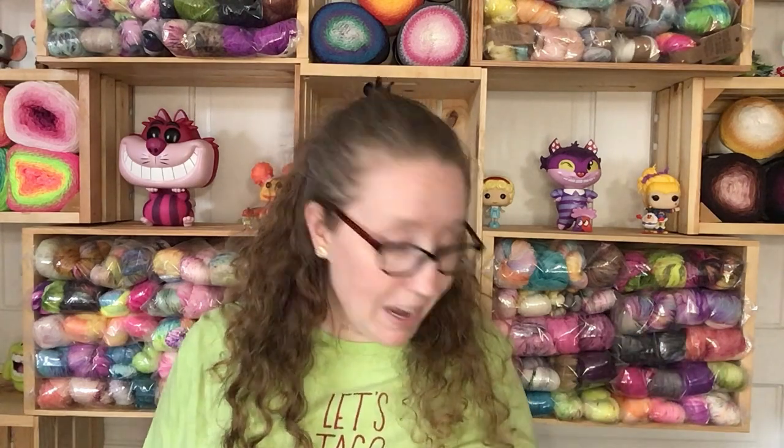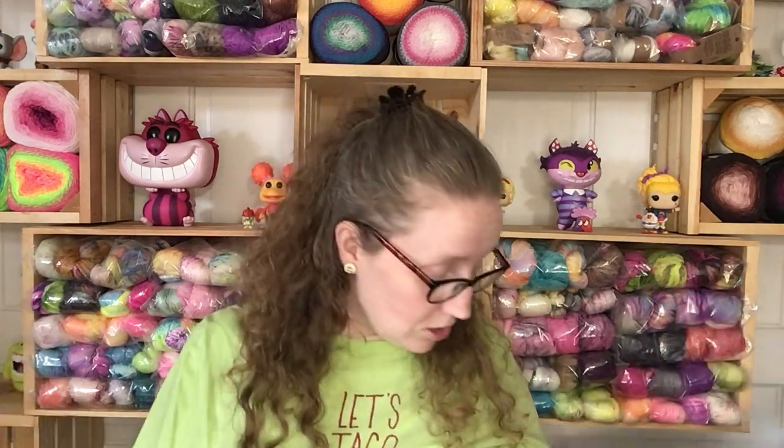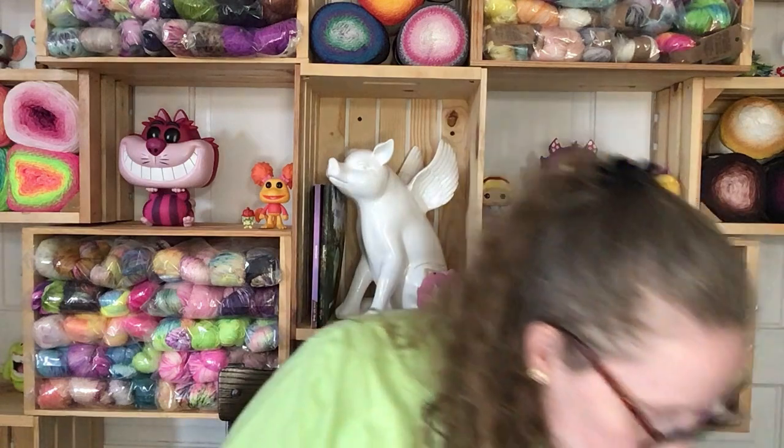So that's my only two projects I've been actively working on, aside from the doll head I made that I can't find. You guys don't, I mean, it's just a doll head. I made it with cotton yarn. Nothing super duper special. Okay, I got two projects to show you.